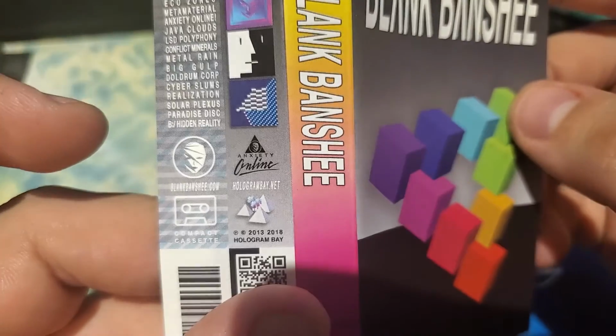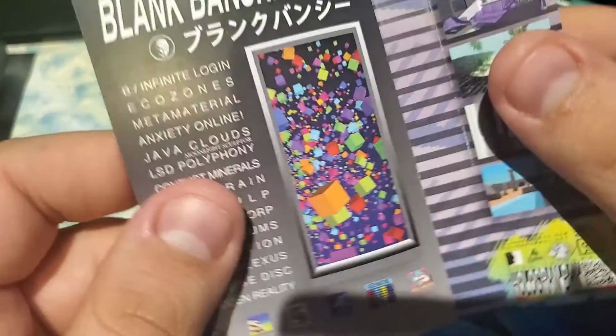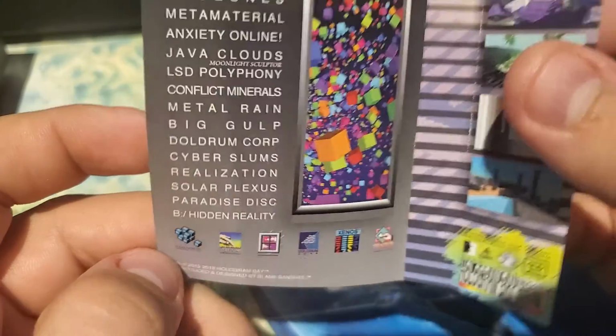Eco Zones. I feel like this is just the underwater track from Donkey Kong Country with some beats and sort of vocals over it, but I love it so much, and I love the water drop effects at the end that drop us right into Meta Material, which is kind of a weird one.